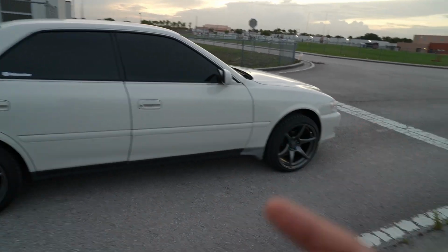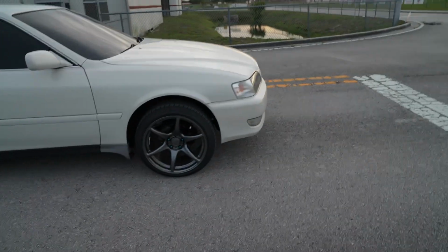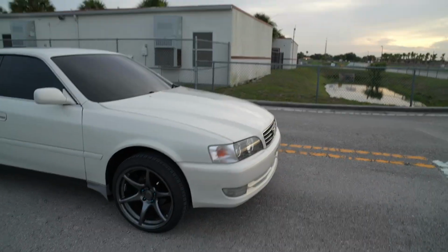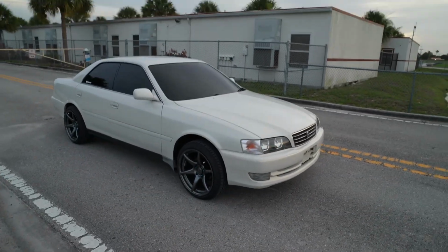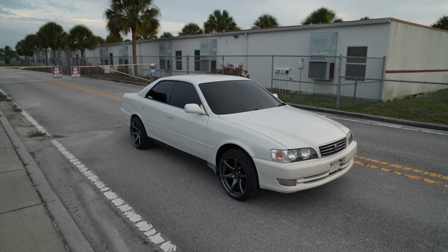Y'all see how the Q looks, so that's just a little glimpse of how the Chaser is gonna look when I get finished with her. But I'm gonna do this one right. I'm not half-in on anything on this car. Everything's gonna be genuine, and we're gonna do this build right, man.